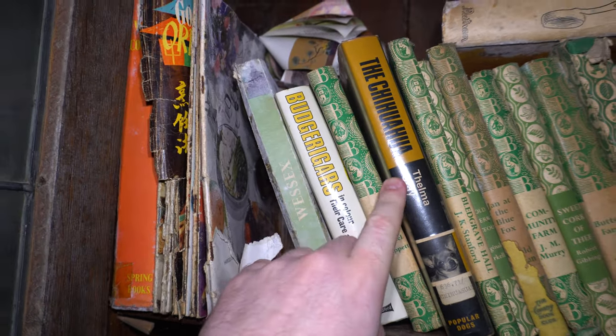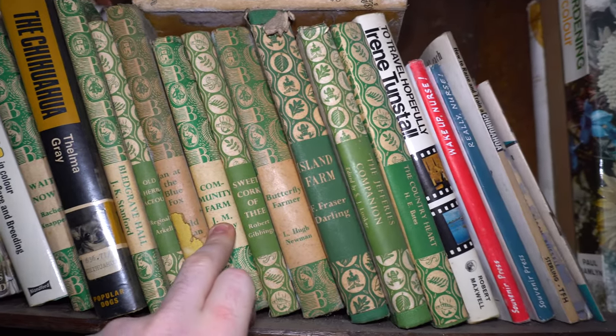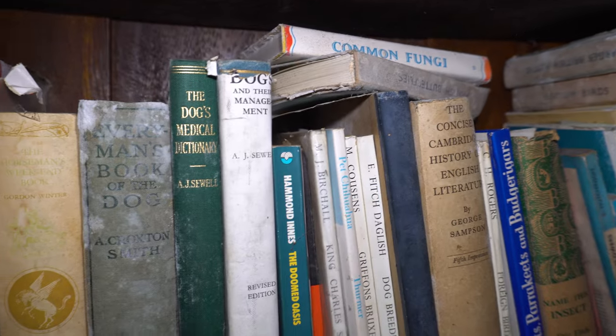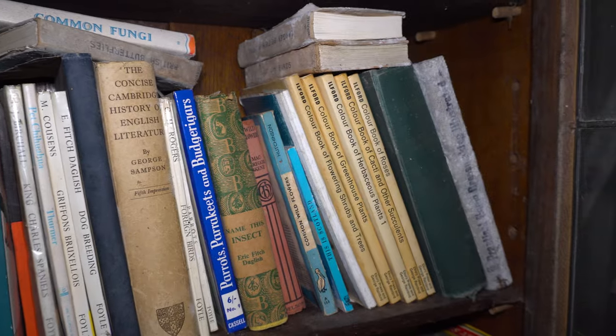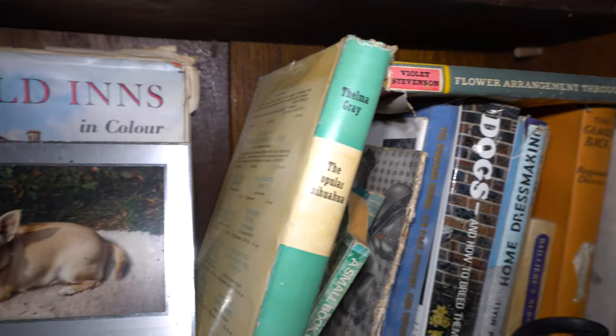So again, we've got books on chihuahuas. What's this? Community farming again. You see that, lots of farming stuff. This must have been some kind of farmhand or farmhouse at some point. Dogs medical dictionary. Every man's book of dog. There's a very, very definite theme to these. It's like dogs, farming and agriculture, that kind of stuff.